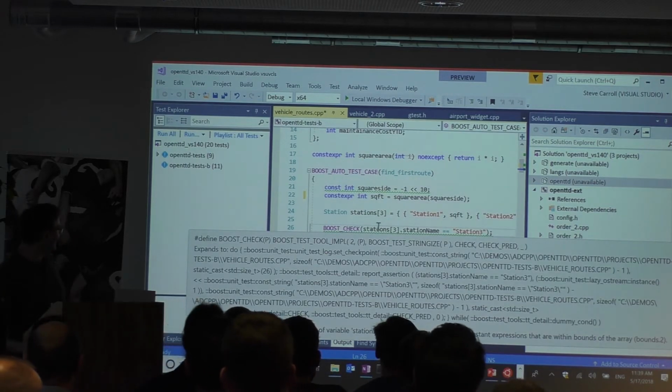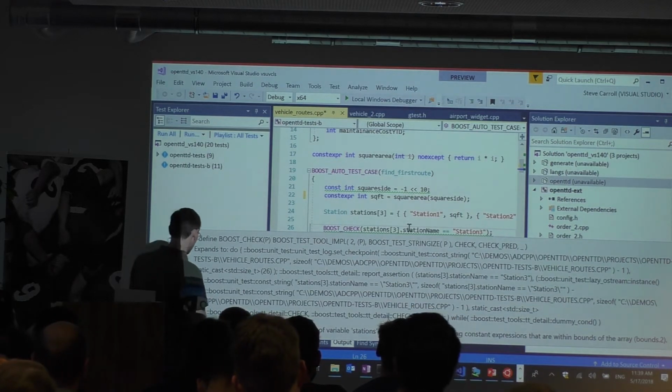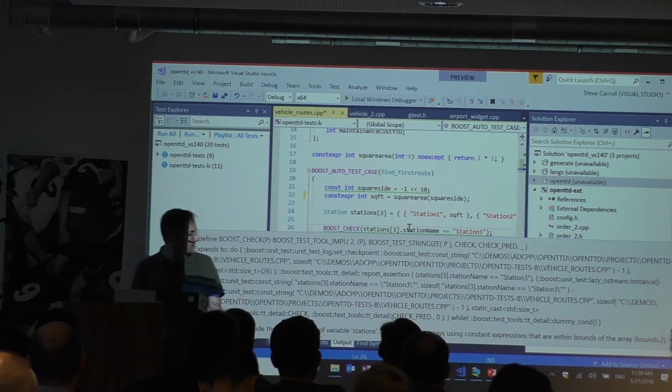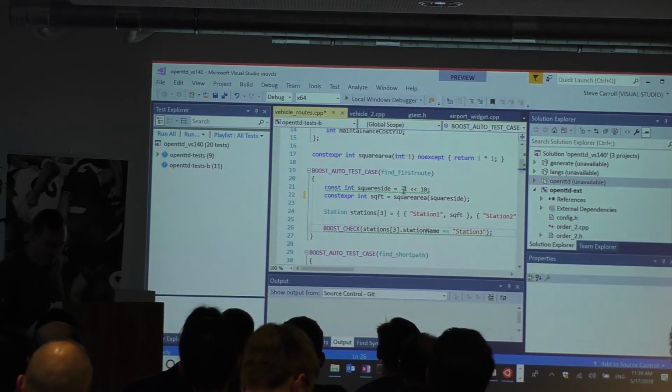And finally, in my ongoing love of potential security violations, value 3 is outside the bounds of variable stations. Only index into arrays using constant expressions that are within bounds. Hi. Okay. Nobody saw me. No, it was fine.